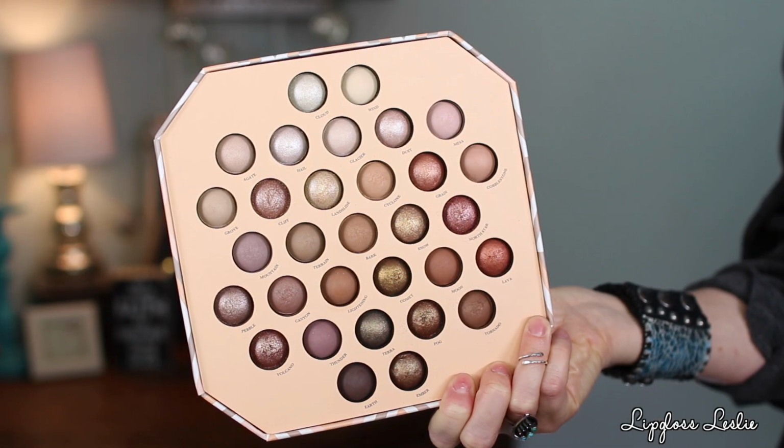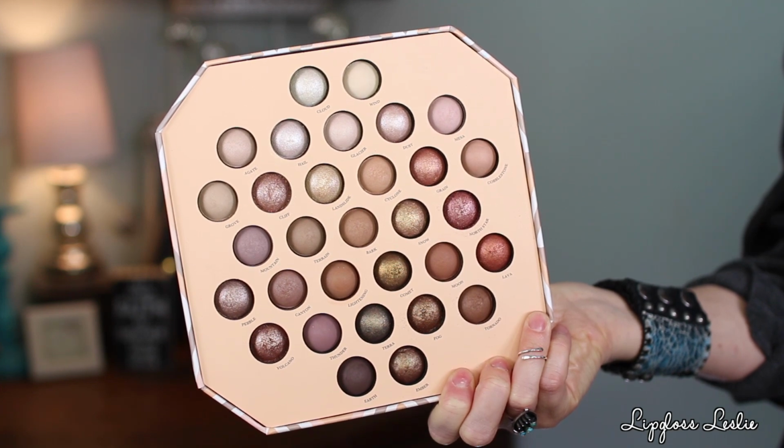So let me show you here. If you have followed me on YouTube for years, you know that I love baked shadows. I feel like they're a very different sort of shadow formula and a different experience using them. And I think that they're really beautiful and not over the top looking. That's what I really love about them. They just have a different sort of look on the eyes and on the face too, if they're a baked product for the face. And I just love them.